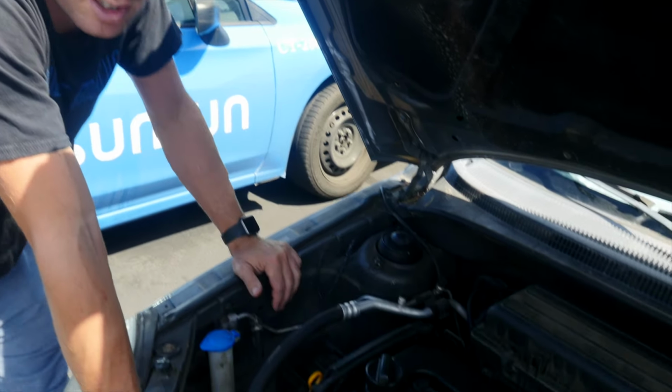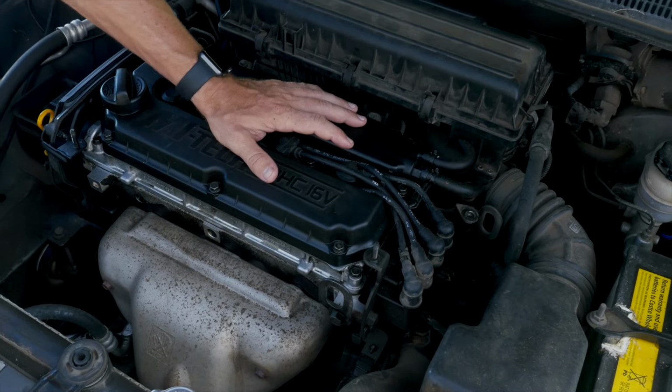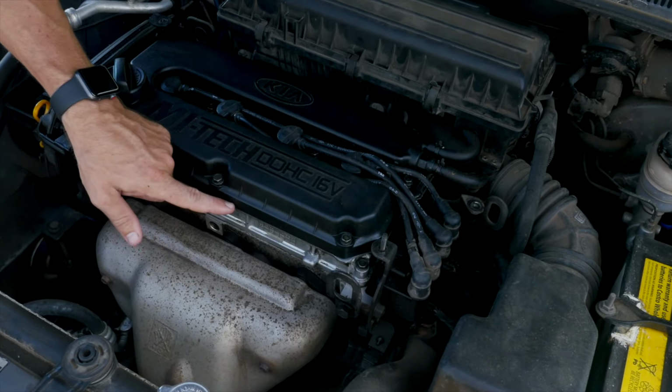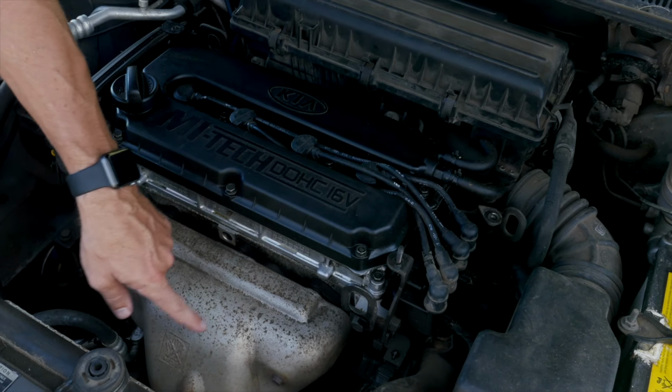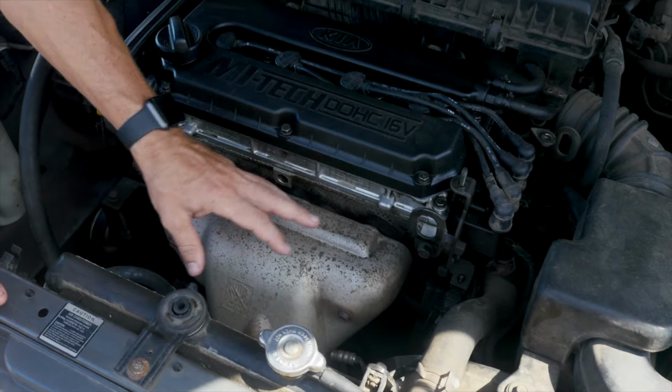And so a really common one is valve cover gaskets. Here on this 4-cylinder, it's really easy to check. At the top of the engine there's this cover, and the gasket will start leaking, and it will leak down onto this exhaust manifold, which is the hottest part of the exhaust, and that's where you get the burning.